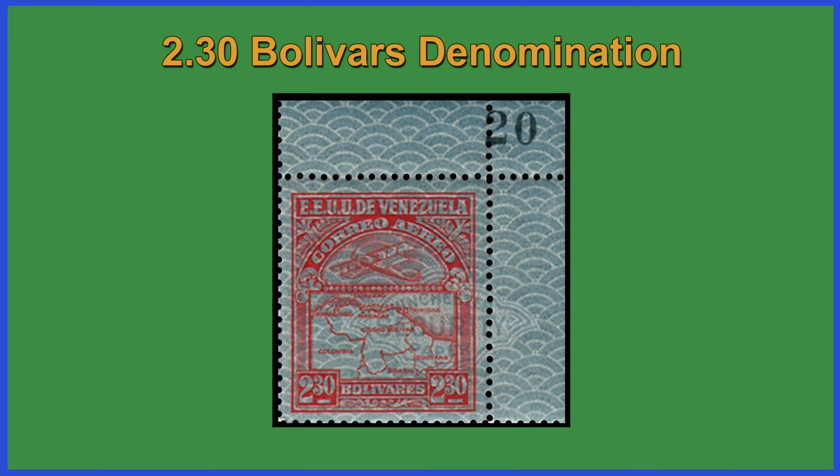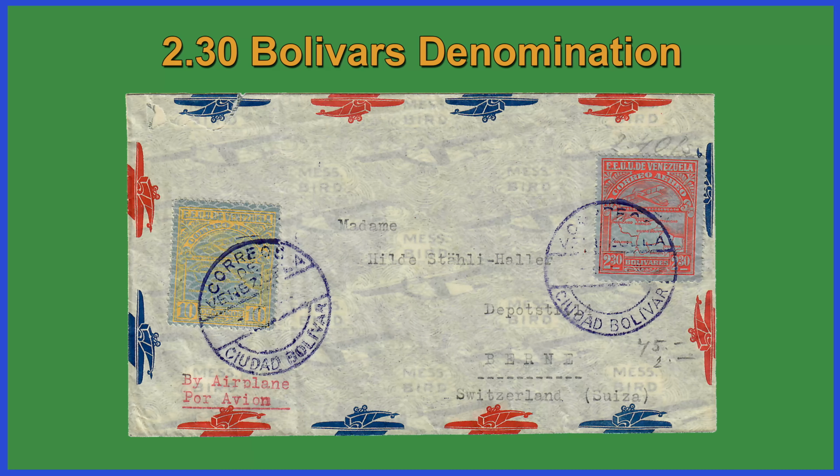45,000 stamps were produced of the 2.3 bolivar denomination. This example originated from Ciudad Bolivar bound for Switzerland. Why the cover was franked at the increased amount of 2.4 bolivars is unclear. However, the background of the envelope may provide a clue. It bears an airplane and the word mensajero, which can be translated in English as money order message.